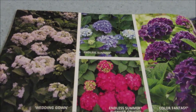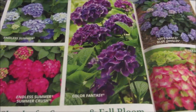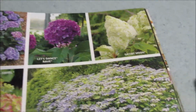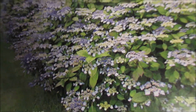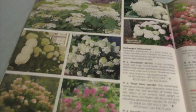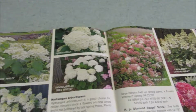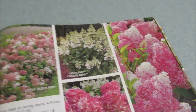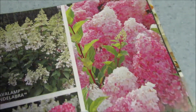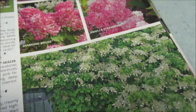Hydrangeas. I love hydrangeas. All of the different types. This is pretty. Vanilla strawberry. Almost looks like an ice cream cone, or those icy cones.